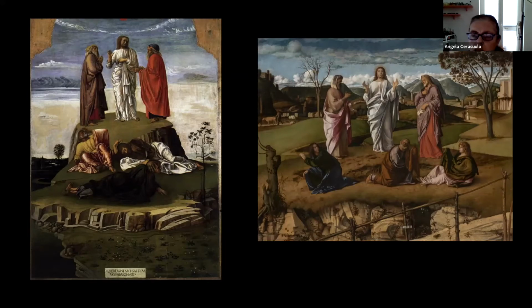His dress becomes more white than white. It lights with a supernatural light, and Moses and Elias appear near him. He begins to talk with them, and after that a big dark cloud appears, and from the sky arrives a voice, God's voice, that says, "This is my son, the chosen one, believe him."